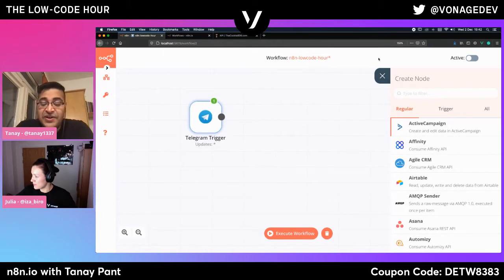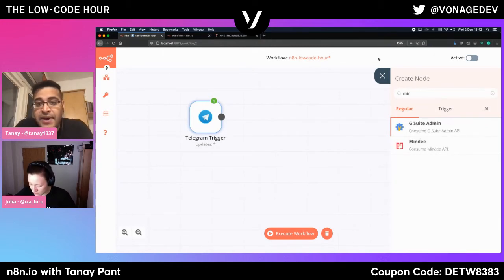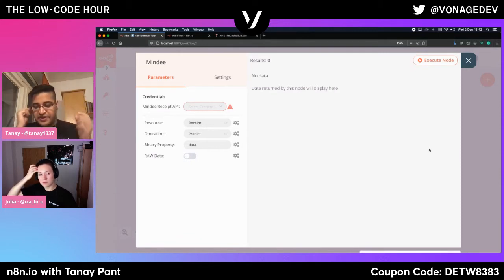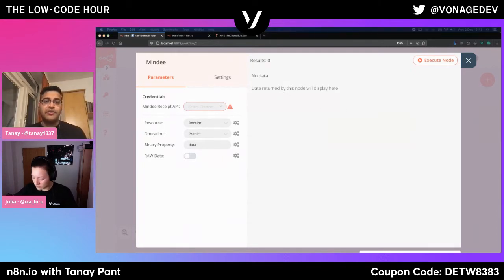Perfect. So we look for Mindee, M-I-N-D-E-E, yes. Perfect. So what Mindee does is it has a couple of different neat APIs, like APIs for parsing invoices and parsing receipts. So we're going to use the receipt API, and we'll have to get an API key. They have, I think, a good amount of free API calls per month, so we can go on their website and get an API key.